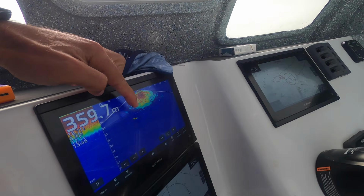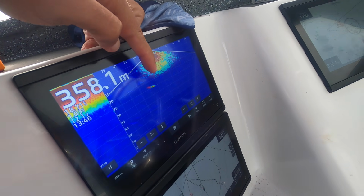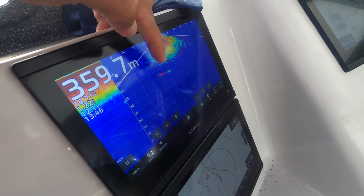He's in the jump. There you can see a hard mark there. You can see it's swimming. Started over there, now it's swimming over there.